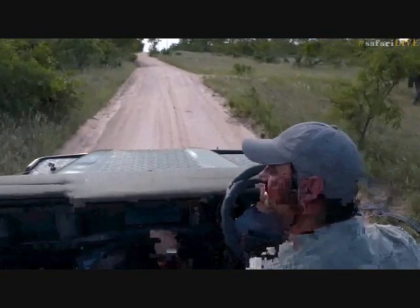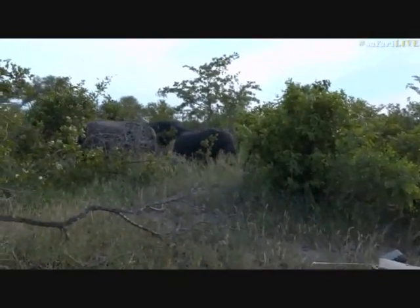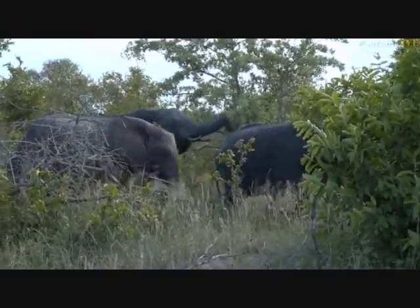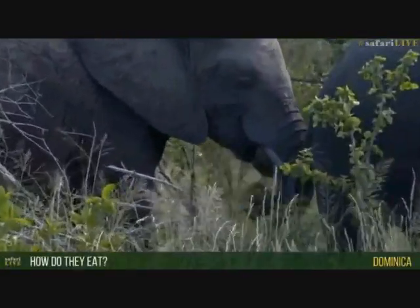Now we're very close to them. Let's see, they're just off to our left. And there's some young ones too. There we might see that you saw the young little one earlier throwing some sand on himself. So Dominica, if you look carefully, watch these elephants.